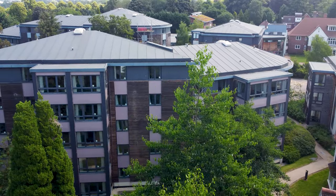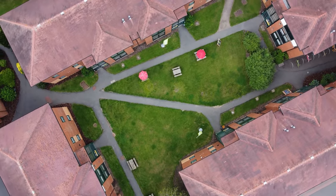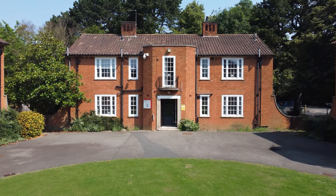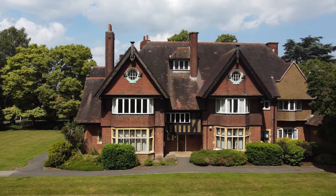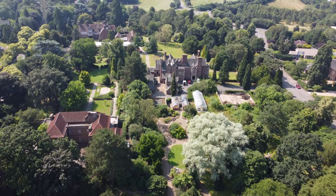Located in Oadby, only a 15-minute journey on our free shuttle bus from campus, is the village accommodation. Here you can find a wide range of rooms, from our purpose-built accommodation to our old Edwardian houses, with the botanical gardens right next door.